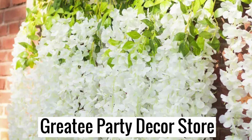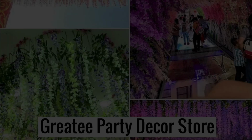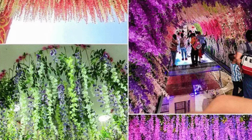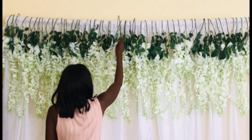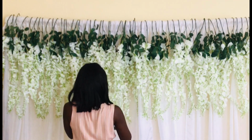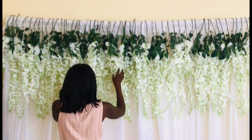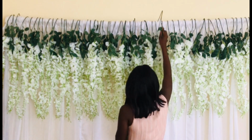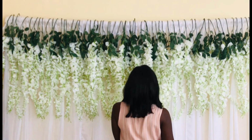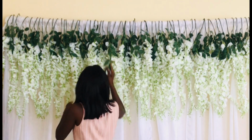Number 4 flower store is called Great Party Decor Store. Definitely a great find for wisteria flowers that of course come in a range of colors. There is something magical about wisteria flowers. They have a way of turning any decoration arrangement into something magical. I mean, just bend the upper part of the flower, hang it, and boom, you have your magical fairy tale floral design. How cool is that?